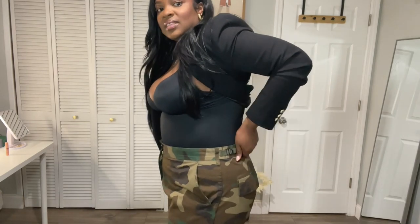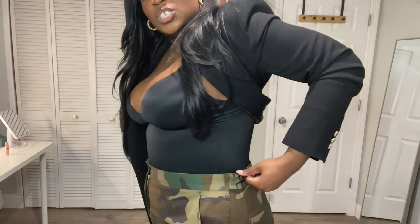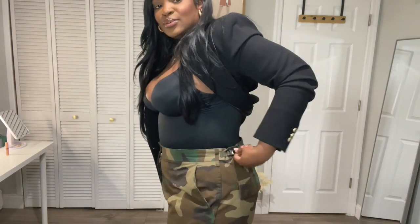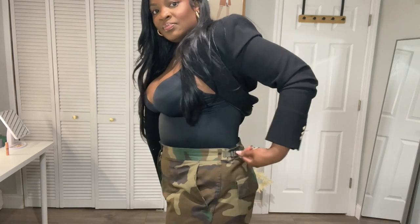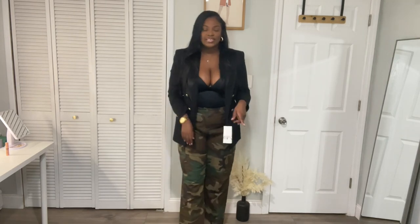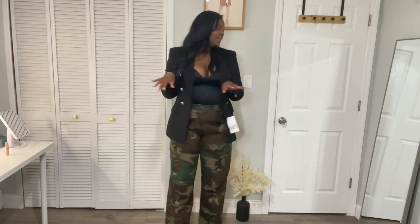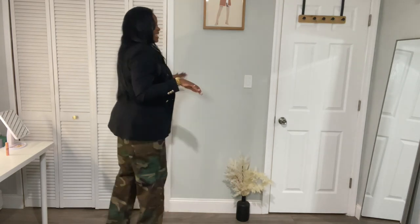And what's so cool about these is that, because these are men's cargos, they come with a little situation where you can tighten the waist area. And they also have a drawstring at the bottom of the foot of the cargo pants where you can draw it in to make it more of a jogger look, like a scrunched up look at the bottom. So yeah, y'all, what y'all think? I like it. I think it's giving.